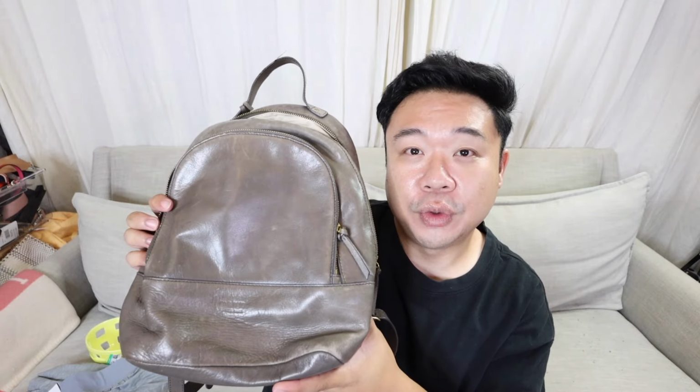There's a pocket in the back. The back straps are fully leather. They're adjustable. Pocket, compartment, pocket, zipper pocket. So many compartments. This was $8.99. So a really, really great deal. So cute. It's a taupey brown color.